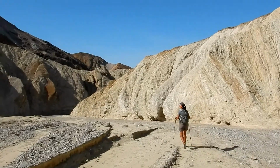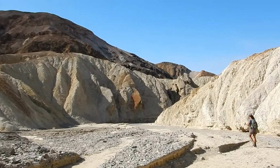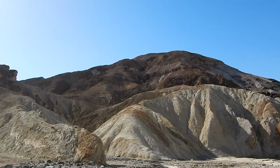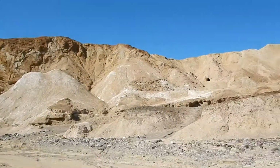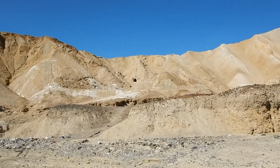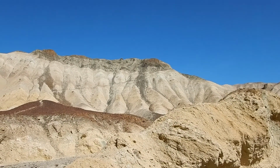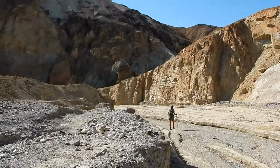This cuts through the Badlands, what they consider the Badlands. Not much growing around here. You can see in the hills here, there's not a plant to be seen. We're in the area now where there are several borax mines. It looks like that might be one of the tunnels there. I can see it's gated off. There's also a trail that goes all the way up this one. Don't know where that goes. I think there are some other mines in this area too.